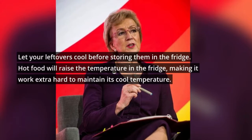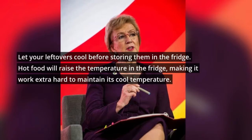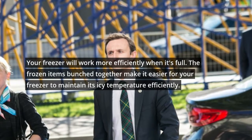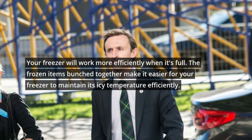Let your leftovers cool before storing them in the fridge. Hot food will raise the temperature in the fridge, making it work extra hard to maintain its cool temperature. Your freezer will work more efficiently when it's full. The frozen items bunched together make it easier for your freezer to maintain its icy temperature efficiently.